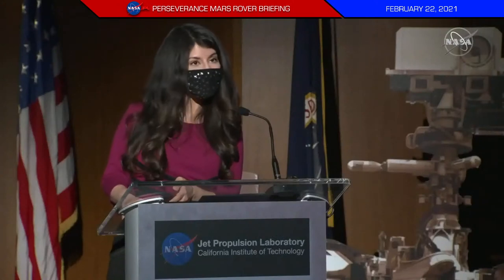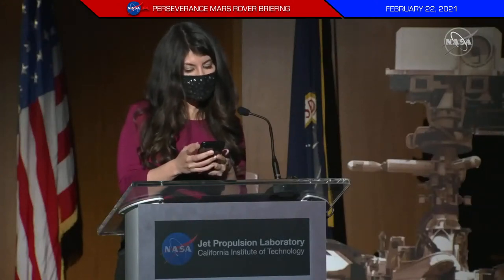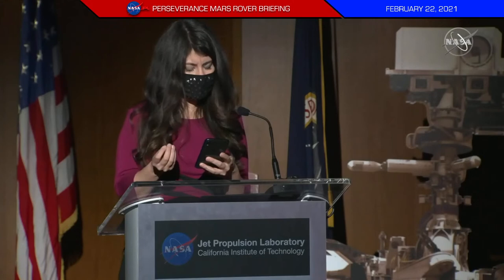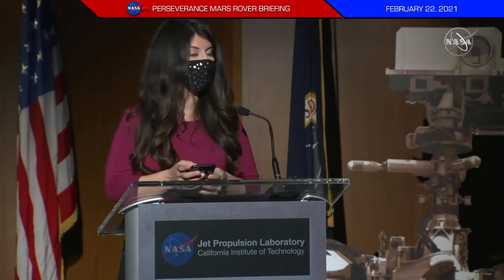Now we have a social media question to take. Jerome on Twitter asks, on some pictures we can see dirt and small rocks inside the real wheel rim. Was this expected, and will it become an issue if more dust and sand is picked up along the way?